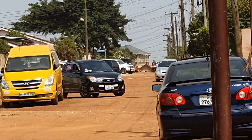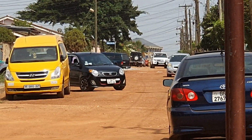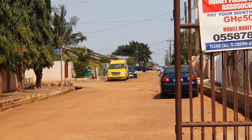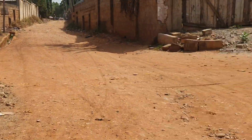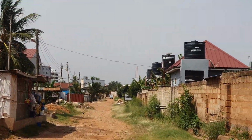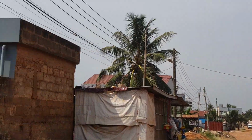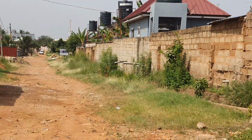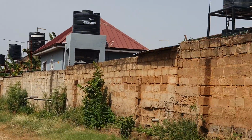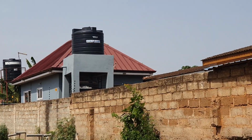You can see the kind of cars that are inside. You can see that at your left, it's probably a very developed location. So basically, that is it. I will not be able to enter inside the Manet estate, so I'll just go around the place and see the kind of house they have. If they have very nice houses, I may be able to show you.